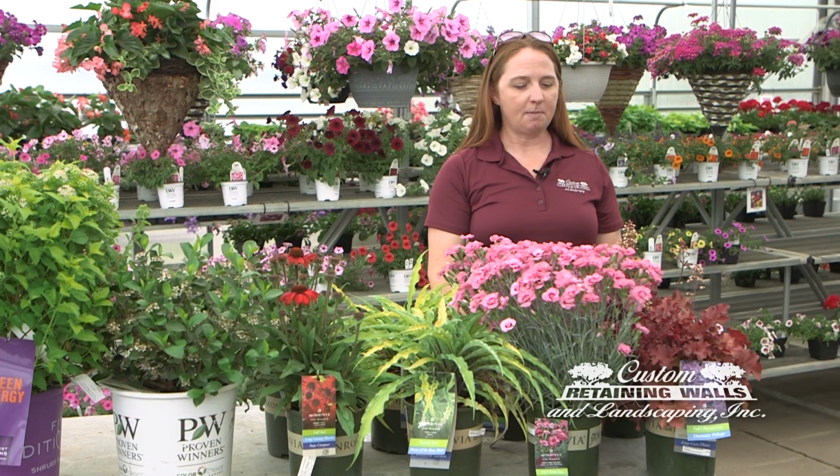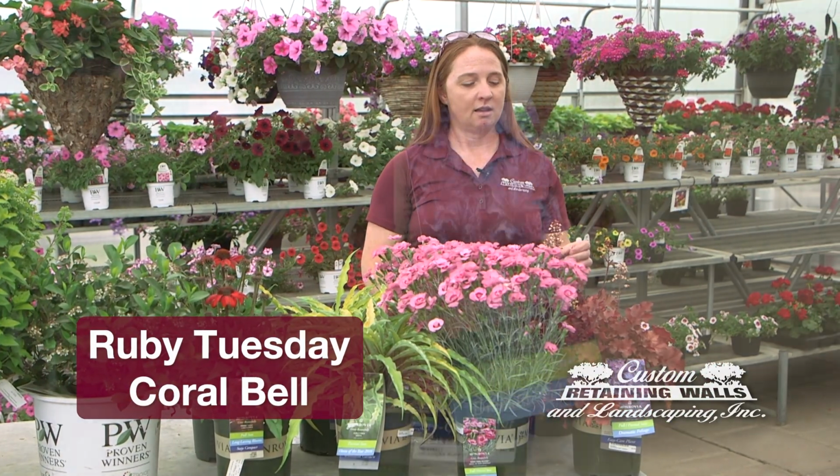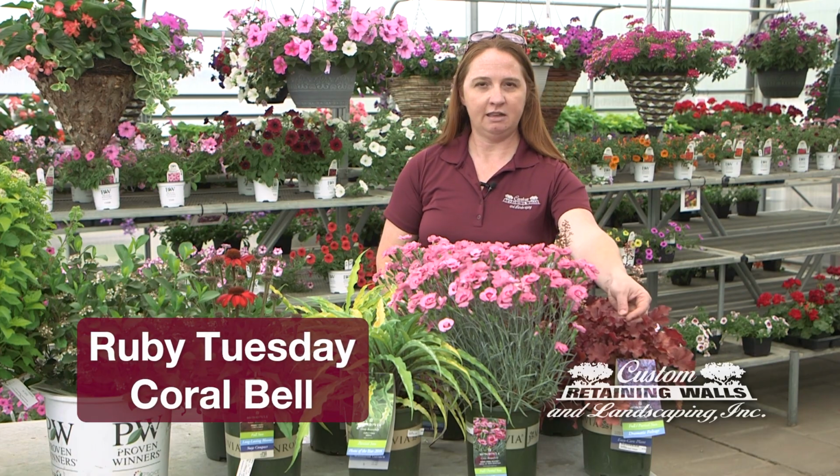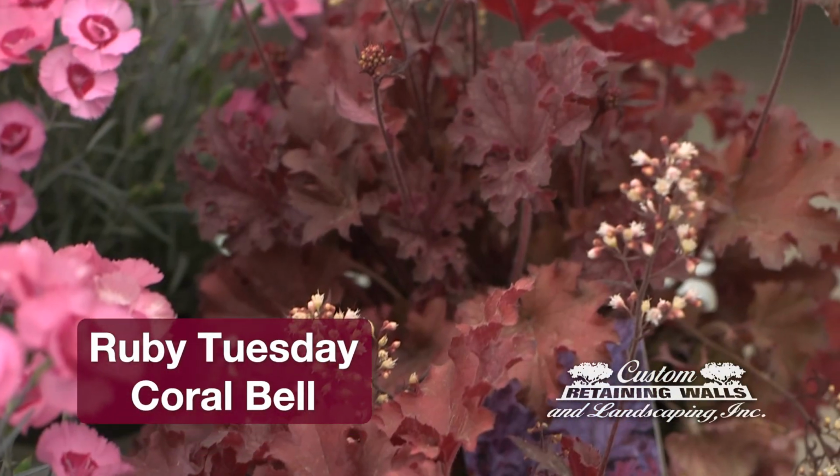The last one we're going to talk about is Ruby Tuesday Coral Bell. This one flowers white in the spring, has nice orangey leaves, and will love shade to part shade areas.